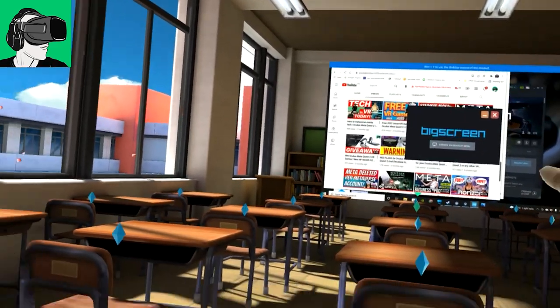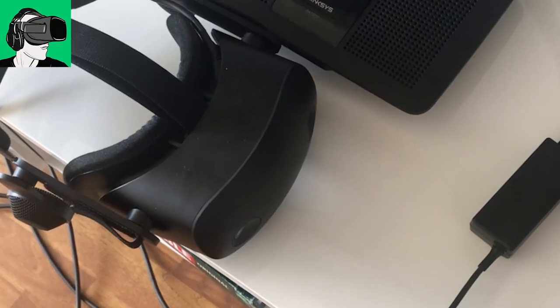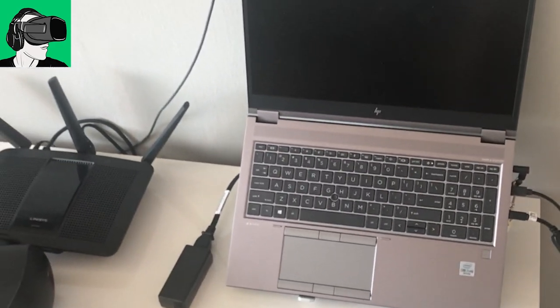No issues over there. And do remember that I am using the Zbook G7 Fury by HP at the moment. So I'm using the laptop, not my desktop.